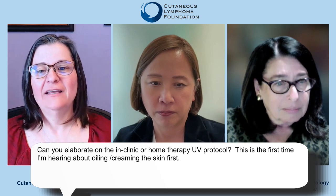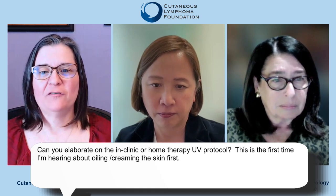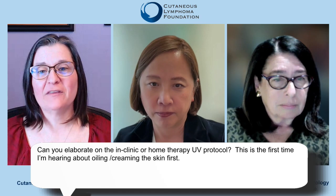Can you elaborate on the in-clinic or home therapy UV protocol? It's the first time they're hearing about oiling or creaming the skin first. Oh, sorry about the background noise. So just to clarify, in the office, some patients do receive phototherapy without any pre-treatment oil or cream. And then the other offices do use the pre-treatment oil and cream. And it really depends on how scaly and how thick the scaliness of your lesions are.